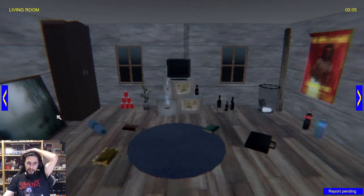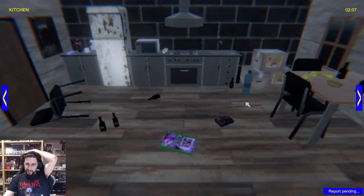Let's continue. Paintings are great. Nine cans, four regular, these didn't move. This is fine. Three books, rug, briefcase. Let's go to the kitchen.